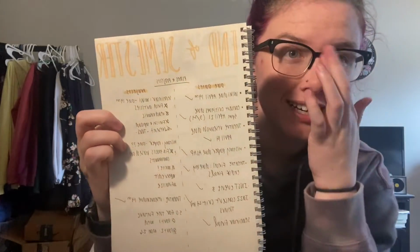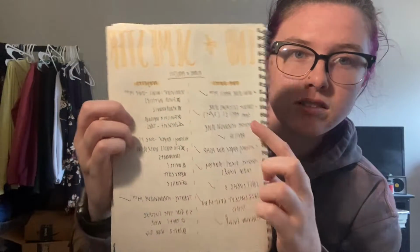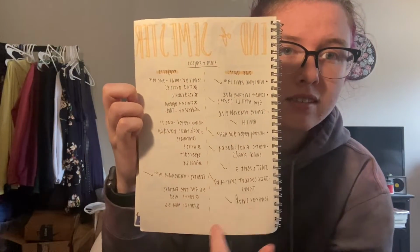I also like to do due date spreads, especially at the end of a semester, because it's really hard to keep track of everything. So this is what mine looked like for the end of last semester, the spring semester of 2021. This side has due dates and the other side has projects. I had a lot of different projects that I had to do. It was really exhausting. The spread really helped me keep track of everything.